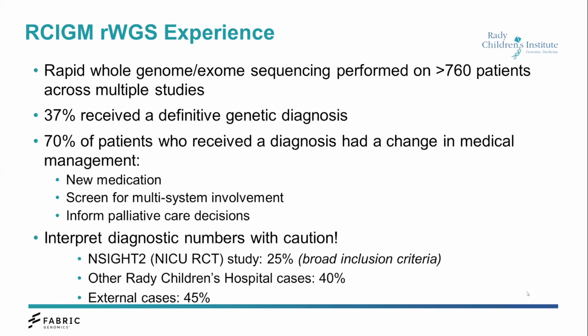In our experience at the Institute thus far, we performed sequencing on more than 760 patients across multiple studies. 37% received a definitive genetic diagnosis. And out of those patients, 70% had a change in medical management. Medical management included initiation of new medication, screening for multi-system involvement, as well as informed palliative care decisions.